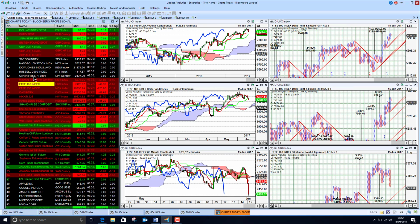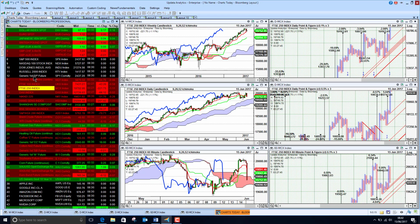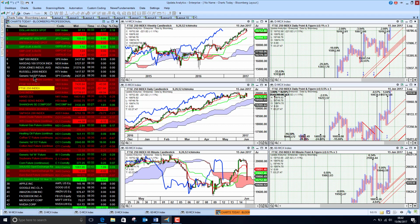The FTSE 100 is down quite substantially this morning, down nearly 0.75%, bearish in the short term. The medium and long term trends are intact, but this is a pretty sharp sell-off this morning. And the FTSE 250, again, we're seeing that as well. So that's not quite as bearish, but we are just seeing that sell-off.